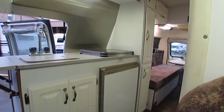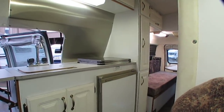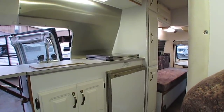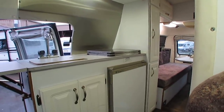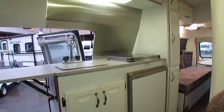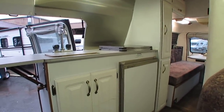But wow, folks, if you're looking for one of these vans for under 20 grand, you're not going to find one with 34,000 miles, generator, 2-owner, non-smoker unit anywhere else for this price, especially a good quality brand like an Xplorer. I mean, this is something right here, folks, that's going to be worth what you paid for it for a while.